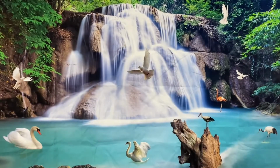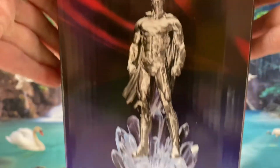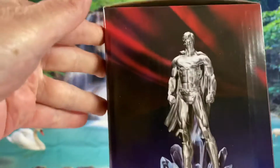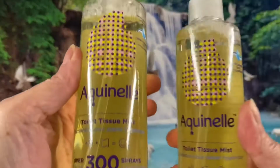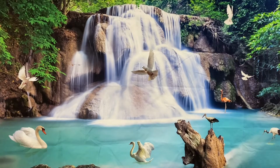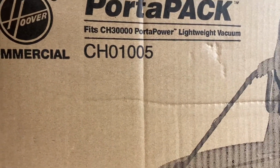They sold for $7. And we sold this nude statue. I'm not going to open it. Studio Collection by Veronese. This sold for $20. We sold this Superman Hall of Heroes statue. This sold for $125. We sold 2 Aquamist toilet tissue sprays. They sold for $21. And we sold this Hoover Porta-Pack carrying bag for $28.99.